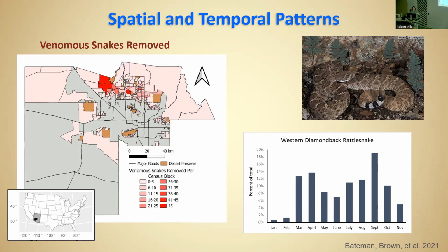Looking at the map, this is Maricopa County. Phoenix is situated in Maricopa County. And we looked at the socioeconomic data from census blocks. So you can think of these as neighborhood level scales. And so each of those lines is demarking a neighborhood. And then the color would say how many removals come out of those neighborhoods.